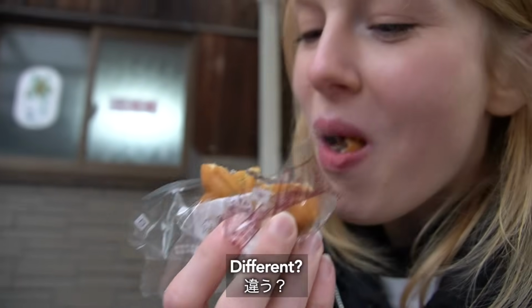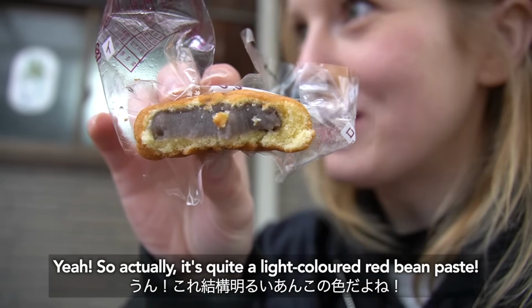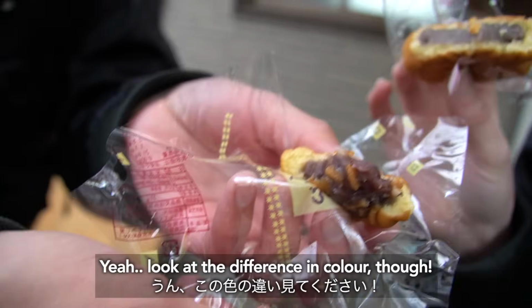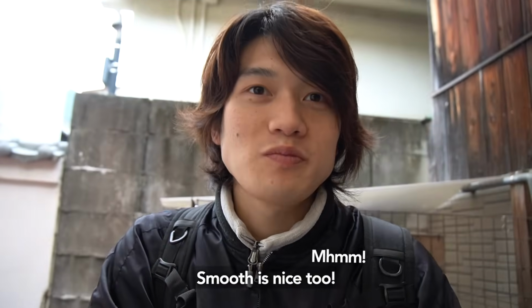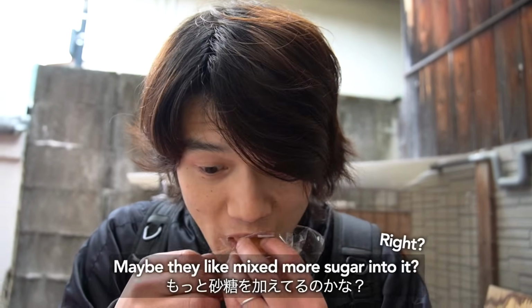So soft. Different. Yeah. So actually, it's quite a light coloured red bean paste. But that's koshi. Yeah, look at the difference in colour though. Different taste. Yeah, both delicious. Koshiもいいね. I feel like koshi is sweeter though. Yeah, I think so too. Right? They mix more sugar into it.